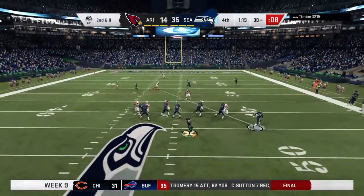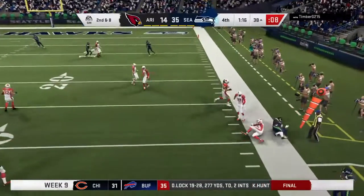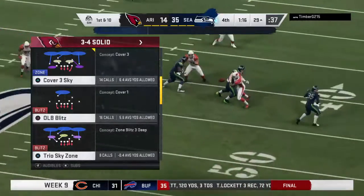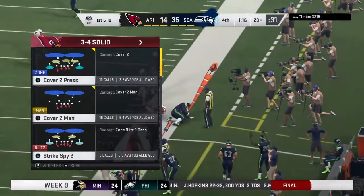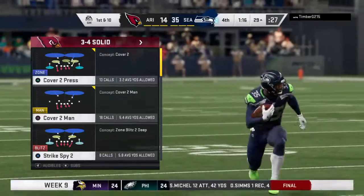Oh, Wilson going to throw. Well, that's complete to Sanders. 9 yards to pick up there, and it's a first down. We always talk about having to read defenses and how complicated that is. Well, this was an excellent read. Read the pressure and got rid of the football before it even got to him for a nice gain.